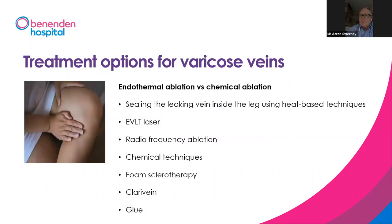Next slide, please. So there are quite a few things you can hear about, but if I tell you that they are essentially divided in two. So one is a heat-based treatment and the other is a chemical. So the chemical-based treatment, you may hear of things called foam sclerotherapy or sclerotherapy or even glue. And what that involves is injecting something into the vein, producing a reaction on the inside of that vein. Veins usually don't like that at all, and they go a bit hard. And then you're waiting for your body to essentially dissolve that vein away. That often takes a little bit of time.